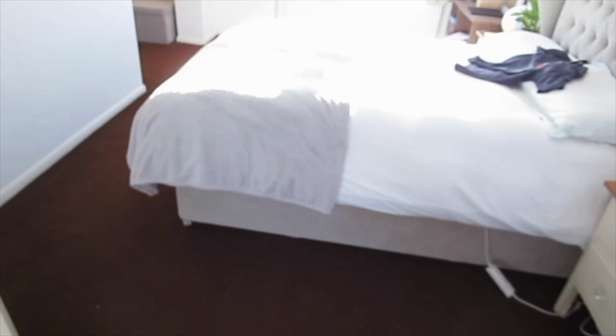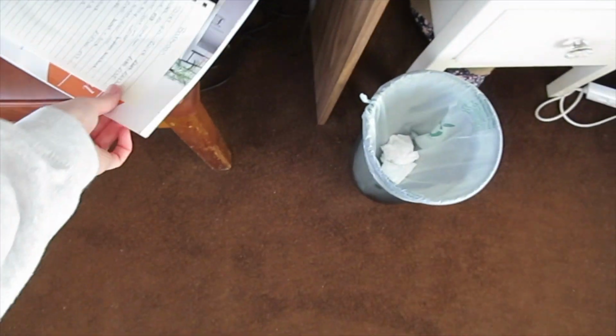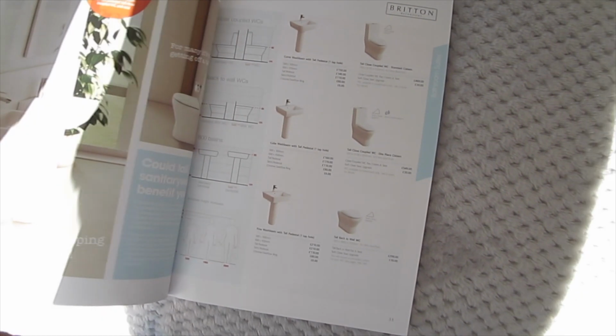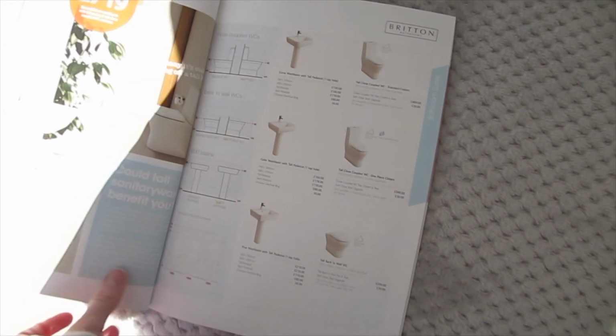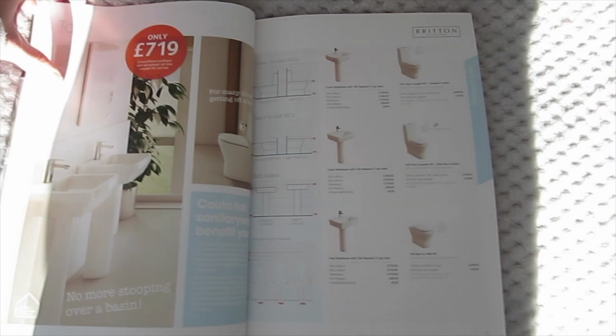I'm just going to see if I've got my book. Oh, there it is. So I've got some stuff. I think this is it actually. No, is it the tall one? Curve 21. No, it's not.